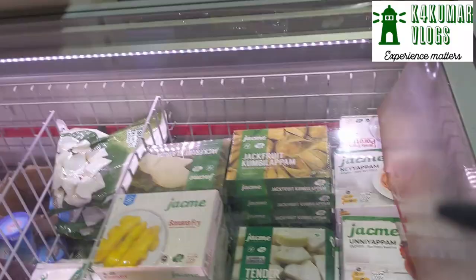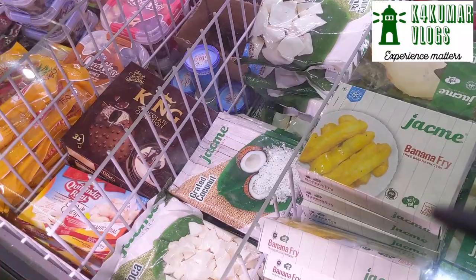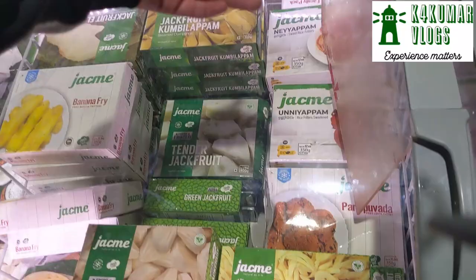Here for me is Jack Me. This is an Indian brand. We have sliced tapioca, grated coconut, banana fry, paddy powder. These are very easy to cook. Only 3-4 minutes in the microwave, and then they'll be ready.